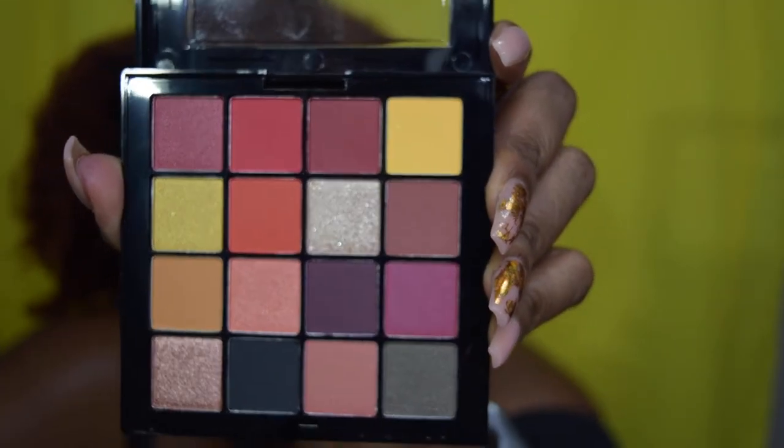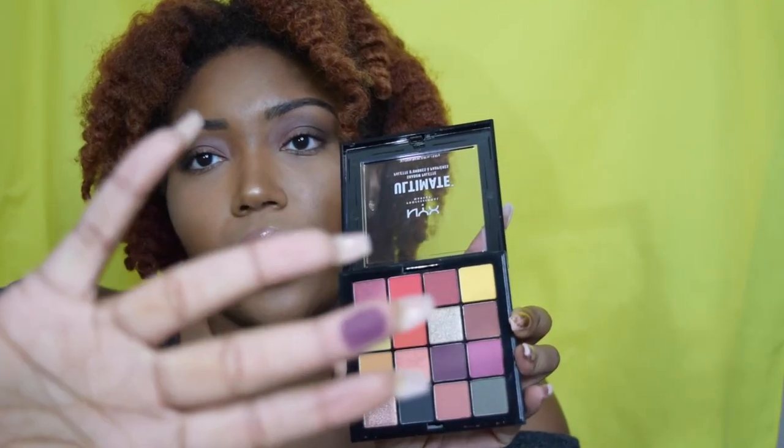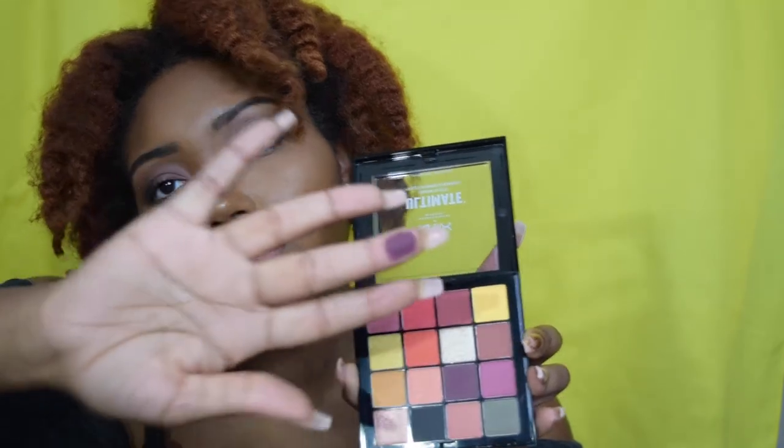I'm going to swatch maybe two or three of them. I really like this purple shade here. And they look really, really pigmented too.